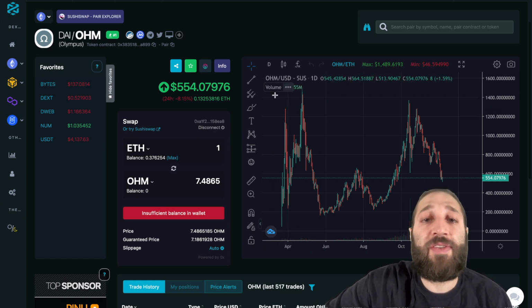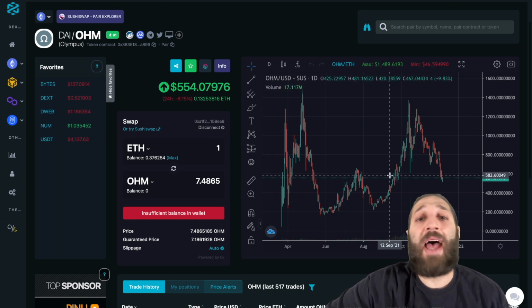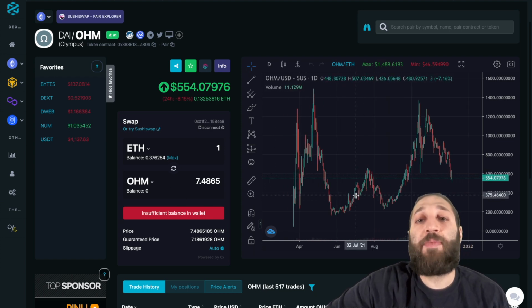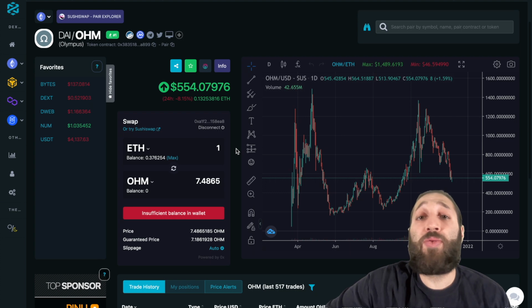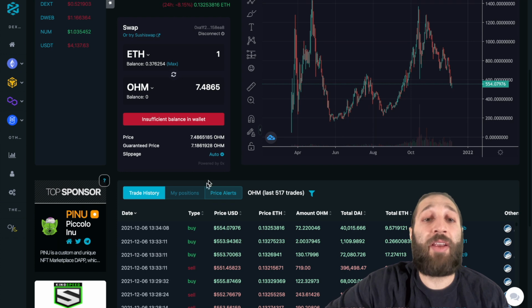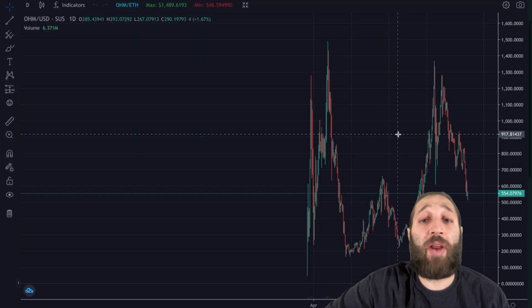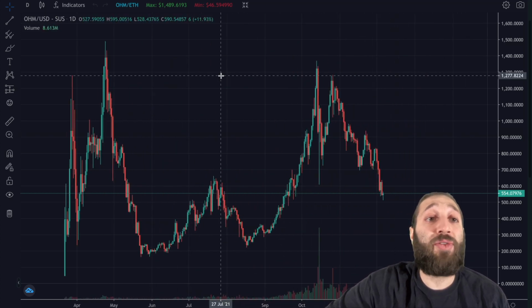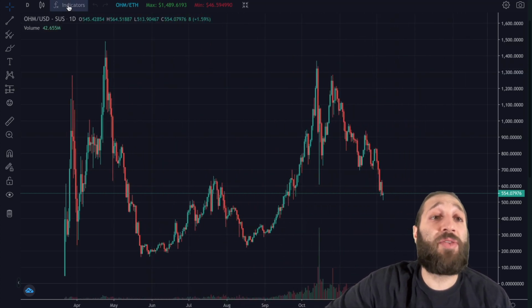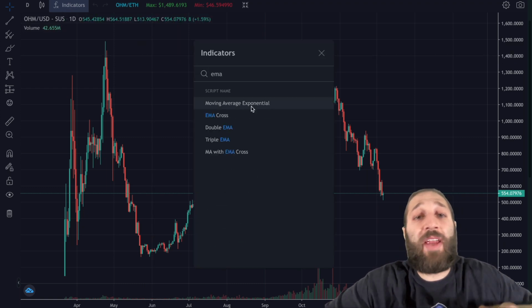So right here you have the chart, which is why I love DEXTools. As you're on these platforms, these protocols, they don't have anything but the swap interface like this. So you need to be able to see more data, more tools that you can access, like all of this trading information. Let's maximize this to full screen mode right here, and let's show you how to add moving averages. You come up to the indicators right here, and then we're going to add our moving averages.